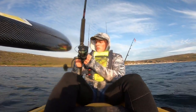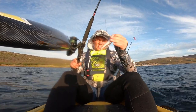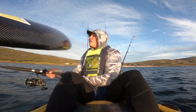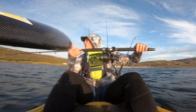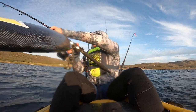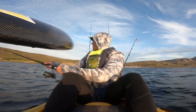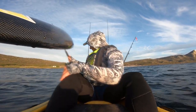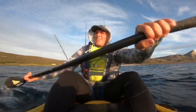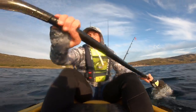Set my trawl. You wanna know what I'm using? Just the parlor. Often guys ask how do you set a trawl? I'll show you guys that now, as soon as I can fix this. All you do, pop your line a little bit behind you like that. Pop your thing in the holder. Start paddling. Just get a little bit of speed first.